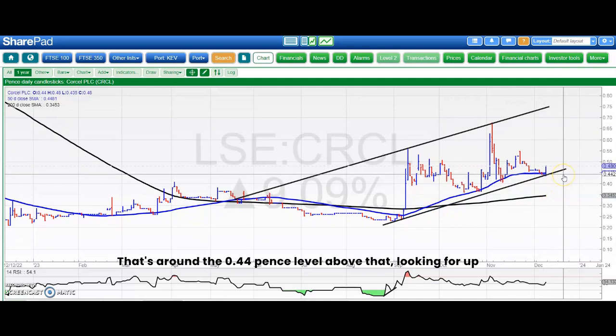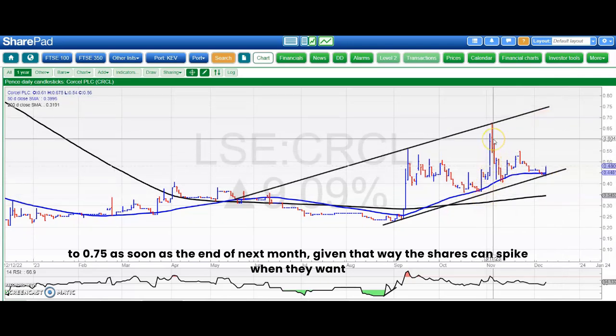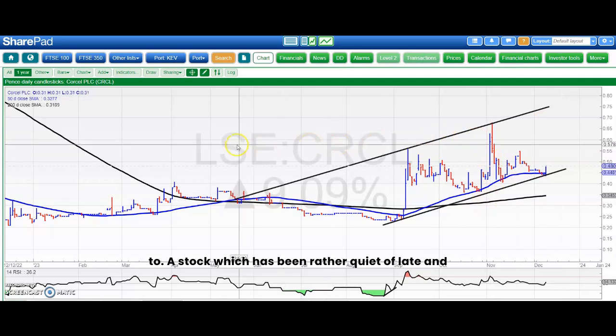That's around the 0.44 pence level. Above that, looking for up to 0.75 as soon as the end of next month, given the way that shares can spike when they want to.